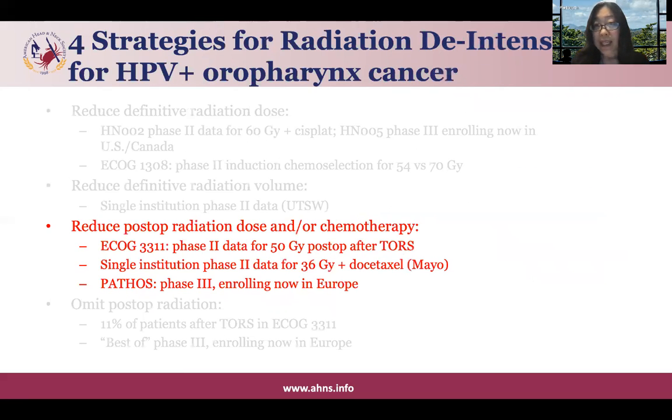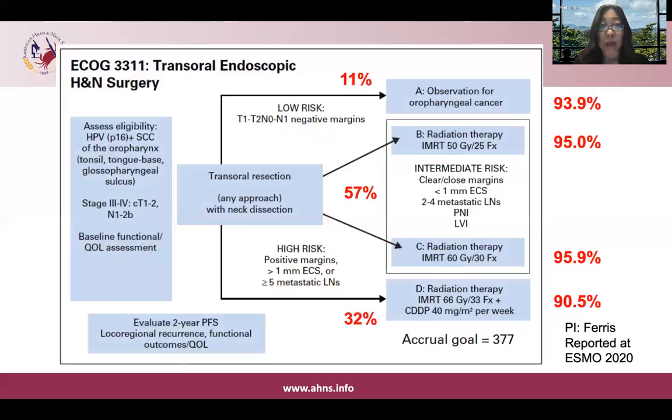Okay, now finally, we'll go over the postoperative de-intensification studies, and obviously reducing postoperative radiation dose or potentially changing or reducing the chemotherapy is very relevant to your course today. And I'll show you ECOG 3311, the Mayo Rochester study, and then PATHOS, which is currently a phase 3 enrolling in Europe. So ECOG 3311 was presented by Dr.